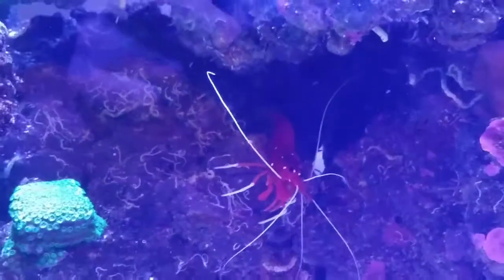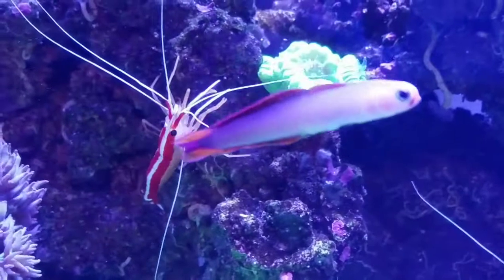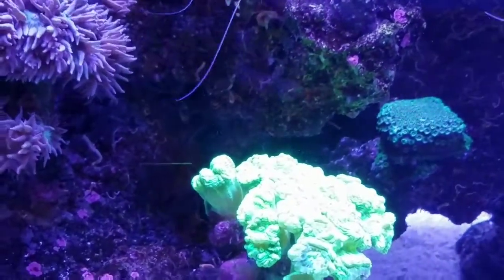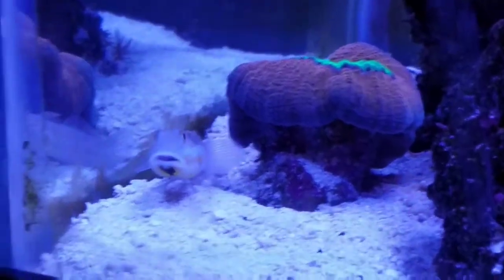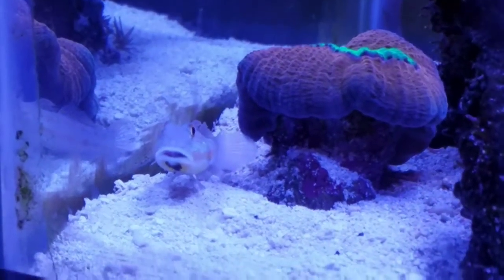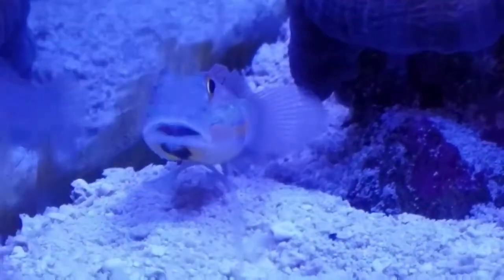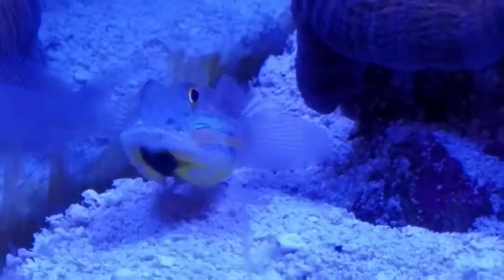As far as shrimp goes, I've got 2 fire shrimp and 1 cleaner, and I've got probably about 2 or 3 peppermint shrimp here, as well as a sand sifting goby. For the most part, this guy is pretty good, but sometimes he can be a pain in the ass. He'll drop gravel here all over the place, but he's really good for stirring up the sand bed. Does a great job.